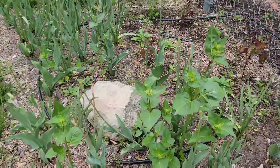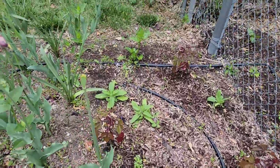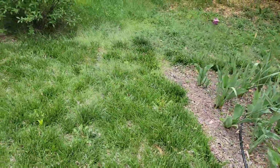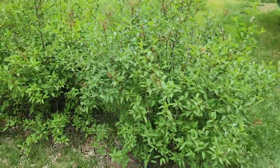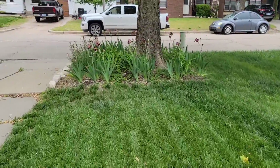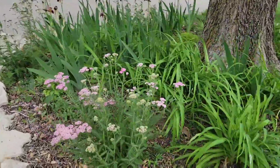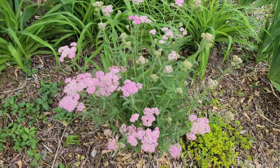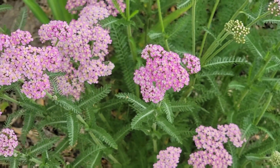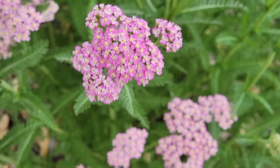And then we had some more tulips here, and we've got some volunteer wild 4 o'clocks and a few other things that I started from seed, which are beginning to take off now. Those are some lilacs that are already done for the year. So soon? Yeah. And this is our front flower bed. That's yarrow, which I started from seed last year, and it really started to take off this year. It's looking good. And we have several clumps of it. This one is particularly pink.